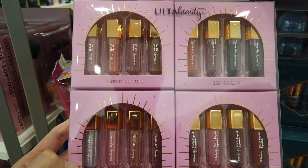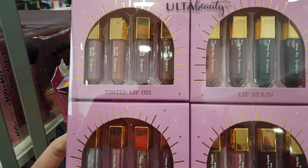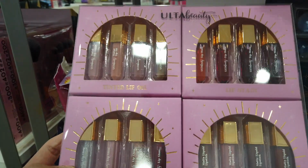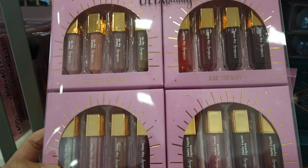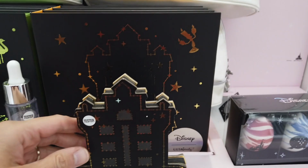It is by Ulta Beauty. It is a pack of four, so you can actually give this to one person or divide it. There's a set of tinted lip oil, lip stain, lip gloss, and then matte liquid lipstick, and it retails for $22.